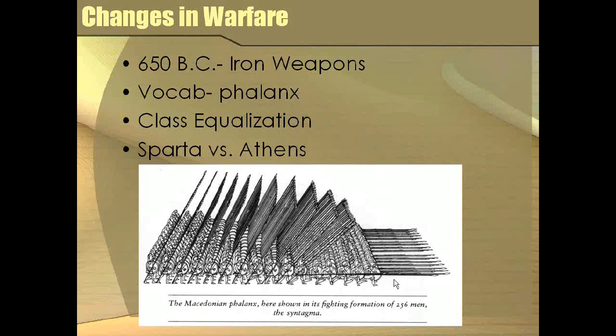This is an example I have for you down here. This is a phalanx, a 256-man phalanx. And if you notice, the first 5 rows, 1, 2, 3, 4, 5, all have their spears pointed directly forward. This was an unbelievably powerful unit. Alexander the Great is going to use this and just tear people apart. It's going to be the Persians' worst enemy.